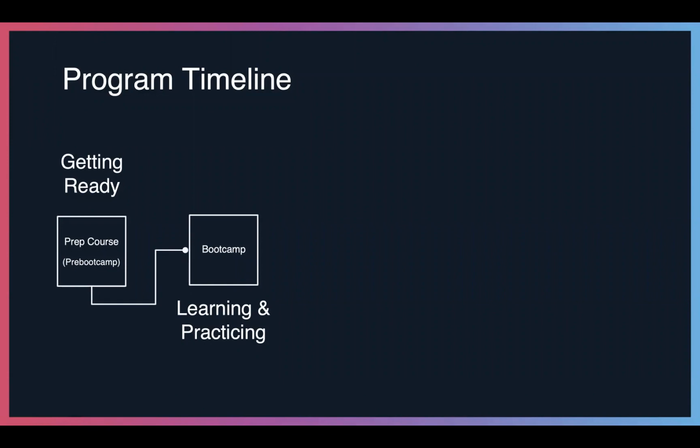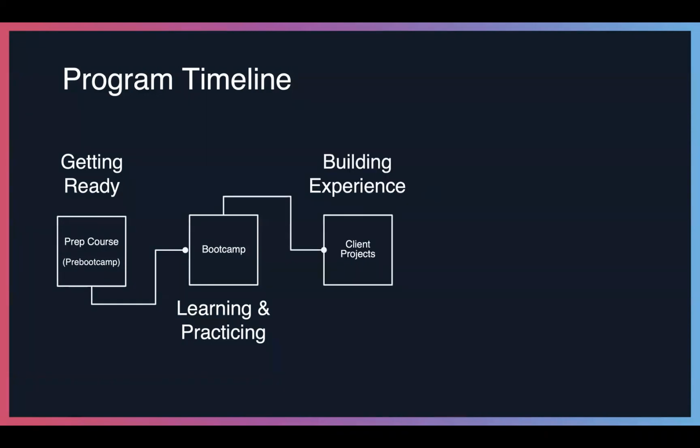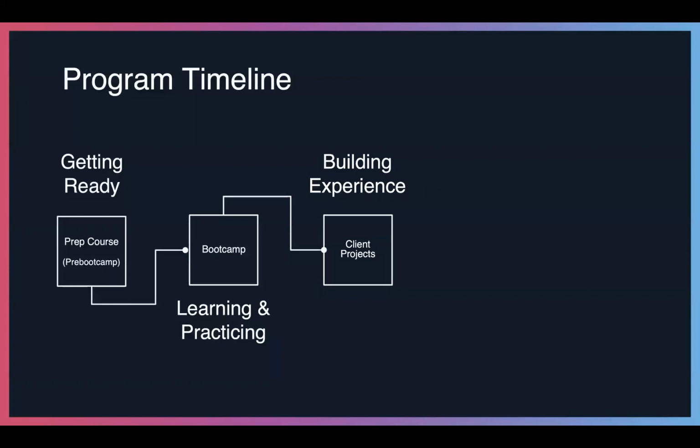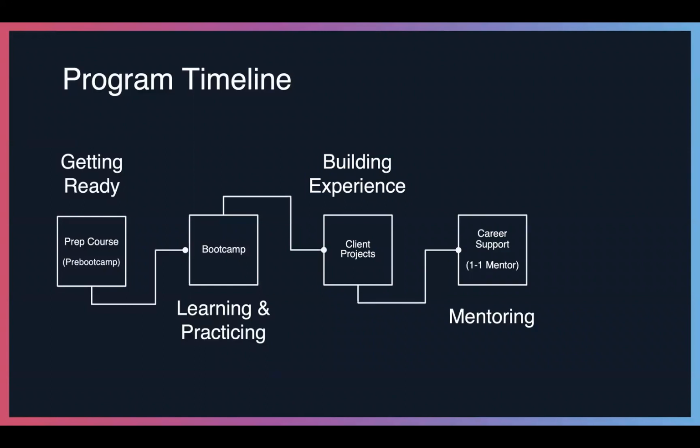And then you join the bootcamp, learn for 6 months, work on portfolio projects, and there's an option for students to work with us on real client projects to beef up the experience portion of your resume, right? And then we provide the one-on-one career mentoring. You will be assigned a mentor who works in the industry to support your job search journey.